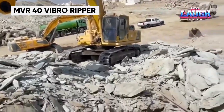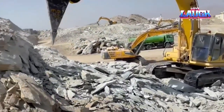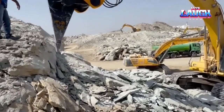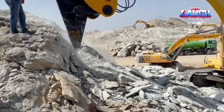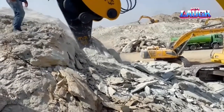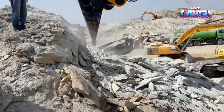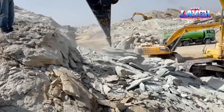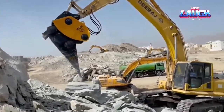The MVR40 Vibro Ripper is a hydraulically powered ripper attachment designed for use with 35 to 50-ton excavators. It is ideal for ripping up hard and compacted materials such as frost, rock, and concrete. The MVR40 Vibro Ripper is equipped with a powerful hydraulic motor that drives a vibrating ripper shank. The vibrating action helps to break up the material, making it easier to rip.